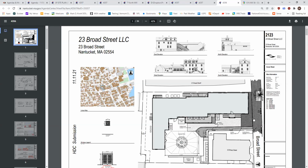So we're kind of trading the aesthetics for what I would say is theoretically a higher travel distance in case of an emergency to the public way. But we're certainly willing to look at that and do that. So that's all I have, Mr. Chair.